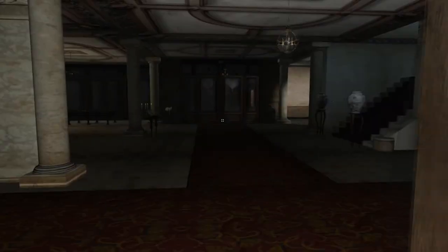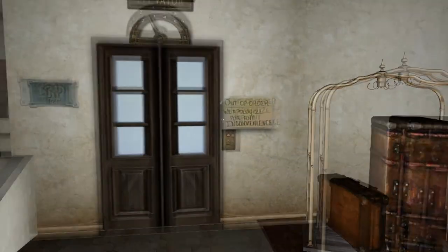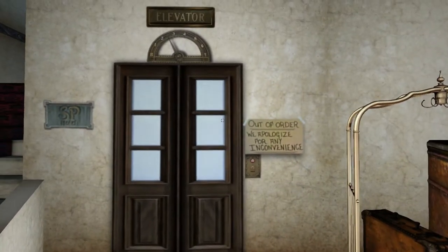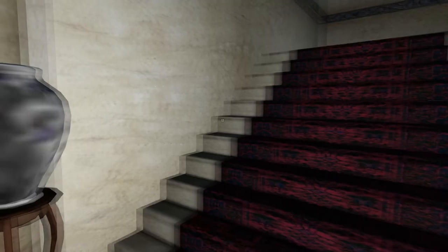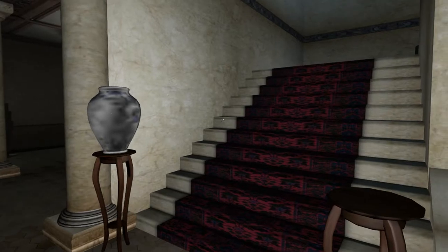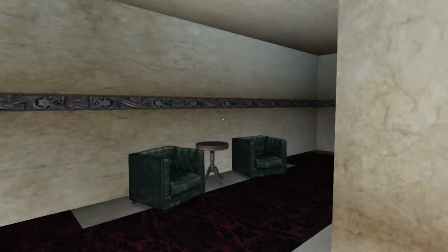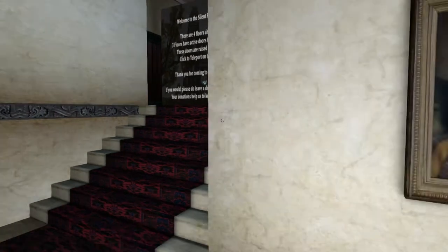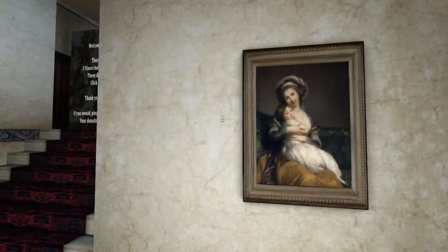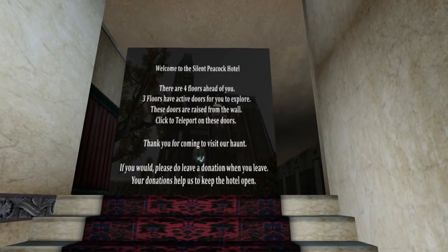I think at this point we can go ahead and head upstairs now, since obviously the elevator is out of order. Whoops. Didn't mean to do that. I'm sure they won't notice. Now we've got numerous floors to go through here.